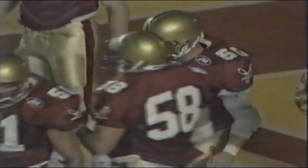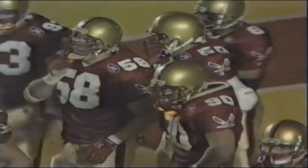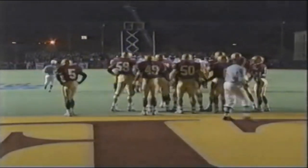Walker got tagged after he picked up a couple of yards. Wiggins and Boyd were there to meet him, and it'll be 3rd and goal. Well, Boyd is the leading tackler, but near the goal line, you have to have your free safety involved to stop the running game. Boyd hits him first, and Wiggins cleaned up on the play.